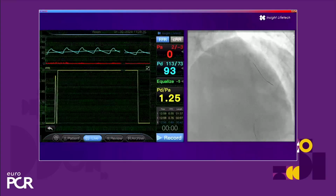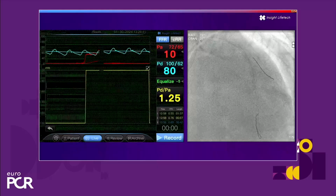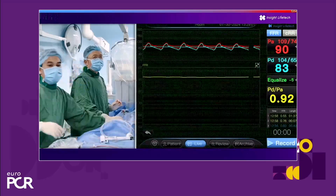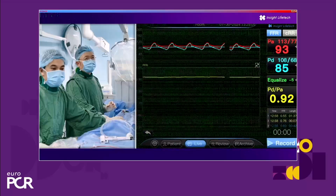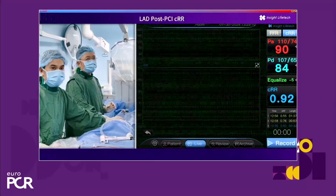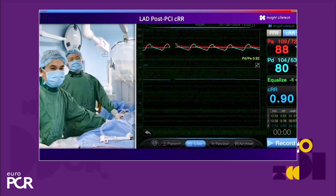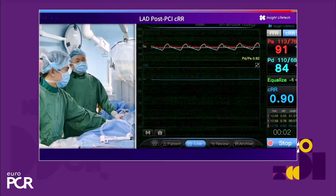So Professor Jan decided to check this result with physiology, which again with true physio is very easy because we use the same wires that we have. PdPa is 0.92. But definitely we can change into CFR. What is the CFR value first? So measure non-hyperemic, which is quite okay. It's 0.9. So it means that we achieved a good result according to non-hyperemic parameter.